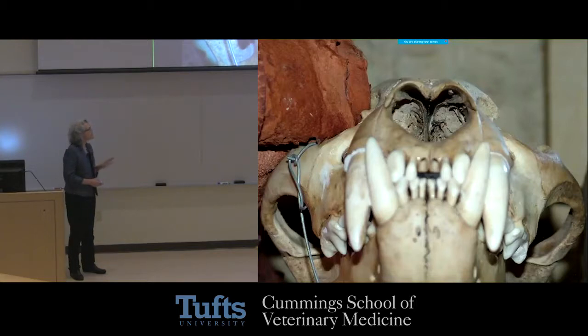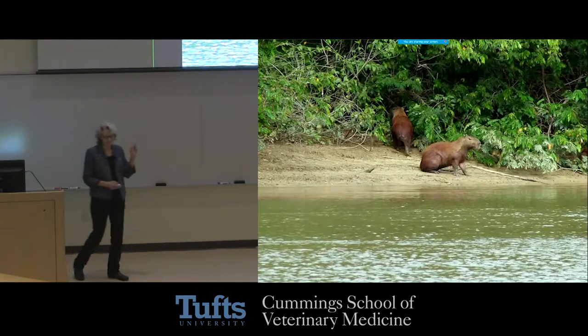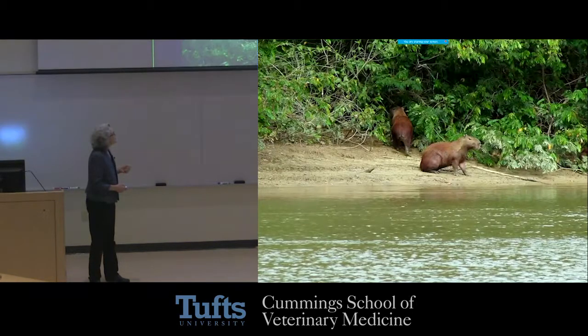Okay, so if you know what it is, great. This is its favorite prey. And anyone know what this species is? To give a little hint about what the animal is? Capybara, which is the largest rodent on Earth. So where are we if we're looking at capybara? Where do these guys live? Good, okay, South America. So we have some sort of carnivore. It lives in South America, eats capybara. Most of you probably know what animal I'm talking about.